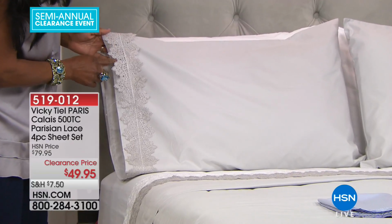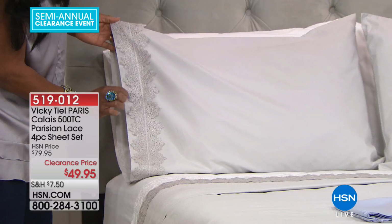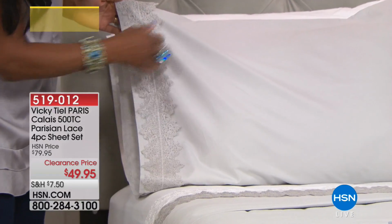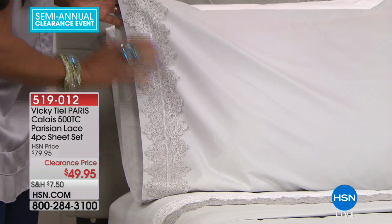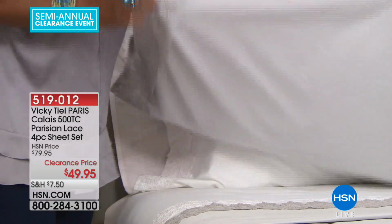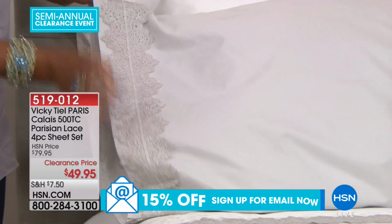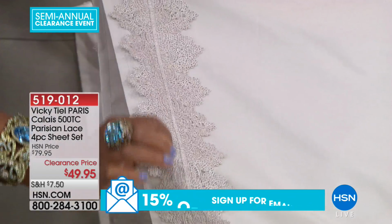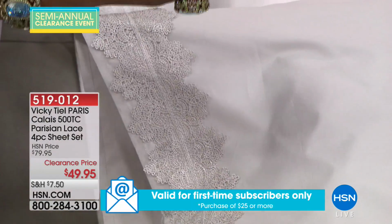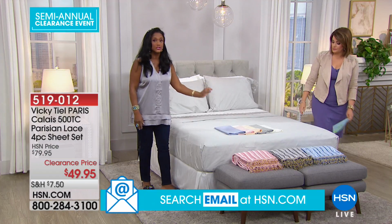Now, when you're looking at this lace, look at how ornate this is, yet it's stitched down every few inches and then stitched down in the middle, so you get like this little butterfly effect on the edge on both sides. And what I really love, true to Highgate Manor, is that this beautiful 4-inch, very ornate lace, yet soft, is on both sides of the pillowcase on the cuff, and of course, all the way across on the flat sheet.